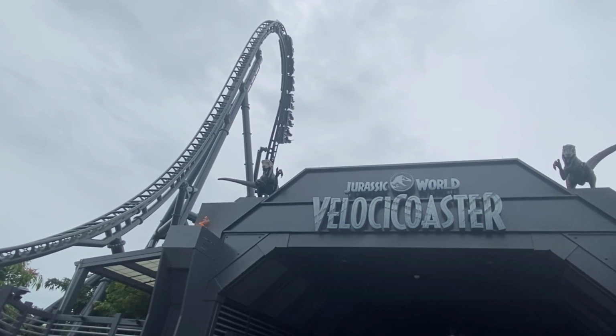So after riding this thing in both of its US locations, it's now clear to me why it's been so widely acclaimed since its opening. I really think it's one of the best dark rides ever built, and it's also a huge winner for the Universal parks. Number 1, Jurassic World Velocicoaster.